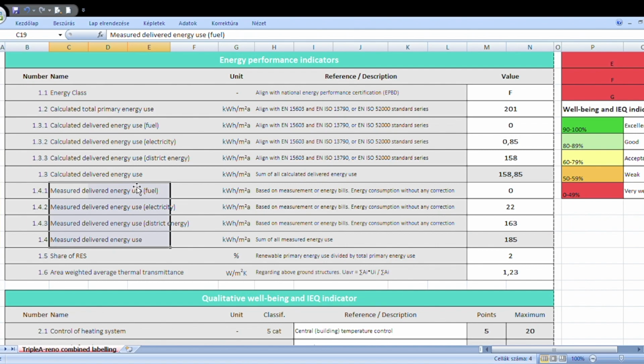However, the measured delivered energy use is a very useful indicator, especially in case somebody would like to monitor the energy consumption, for example, before and after a deep renovation or any kind of intervention. And it is also able to evaluate the behavior of a selected residential building or building unit.